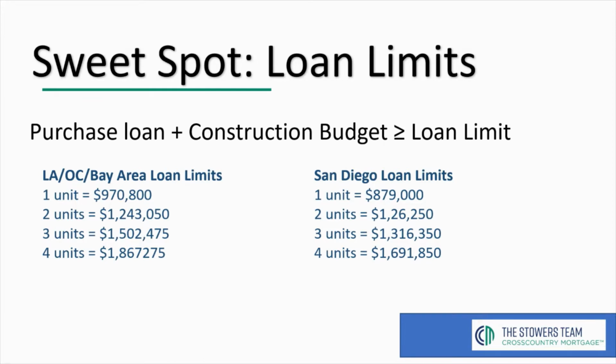And the critical thing here is loan limits. In San Diego County, the loan limit for 2022 is $879,000. It's higher in other counties, and every county is a little bit different. But basically, your purchase loan amount plus your construction budget cannot be higher than the loan limit or what you are qualified for. What am I talking about?